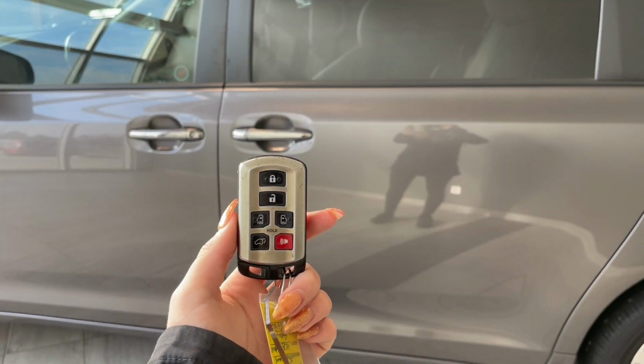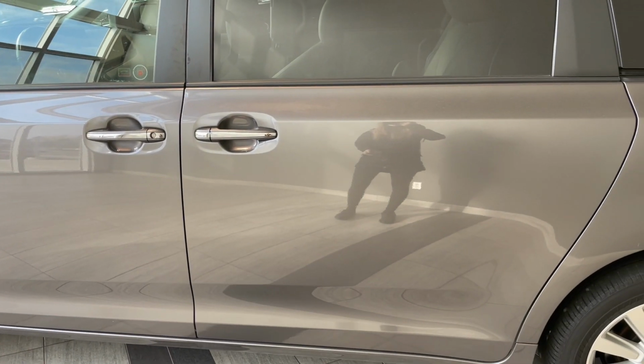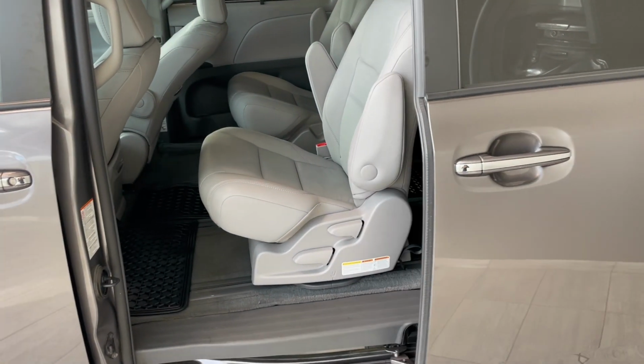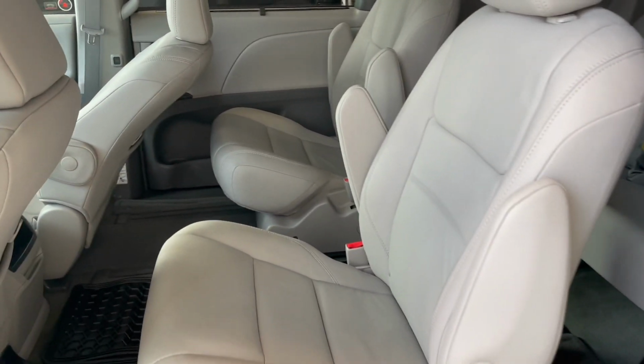For access to the second row, we can use the door handle, but there's also a convenient button on your key fob. Once the door opens, you can see we've got more leather interior in the back half of the vehicle.